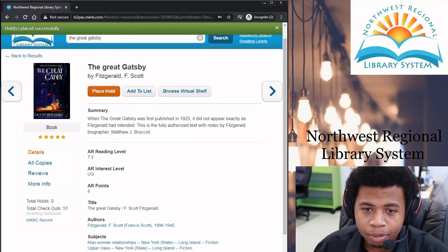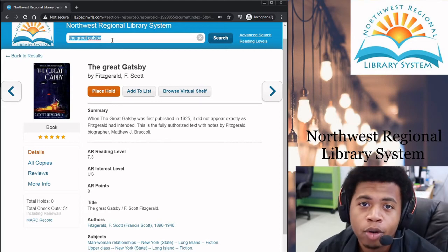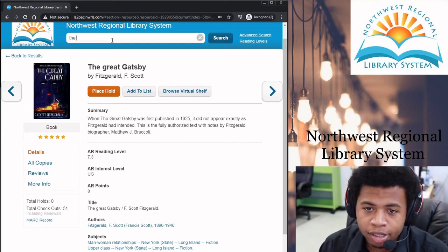Then you'll see hold placed successfully at the top. That means that your hold was successfully placed. What you're waiting for now is an email or a phone call to come from your local library branch to let you know that your book is available, and you can go ahead and start looking for other books if you want.